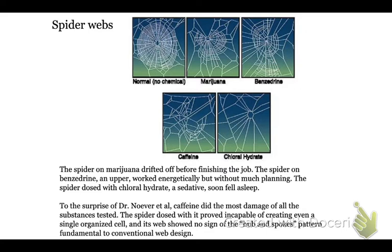To the surprise of Dr. Nova et al., caffeine did the most damage of all substances tested. Spiders dosed with it proved incapable of creating even a single organized cell, and its web showed no sign of a hub and spokes pattern, the fundamental conventional web design. So, there you go. Do with it what you will.